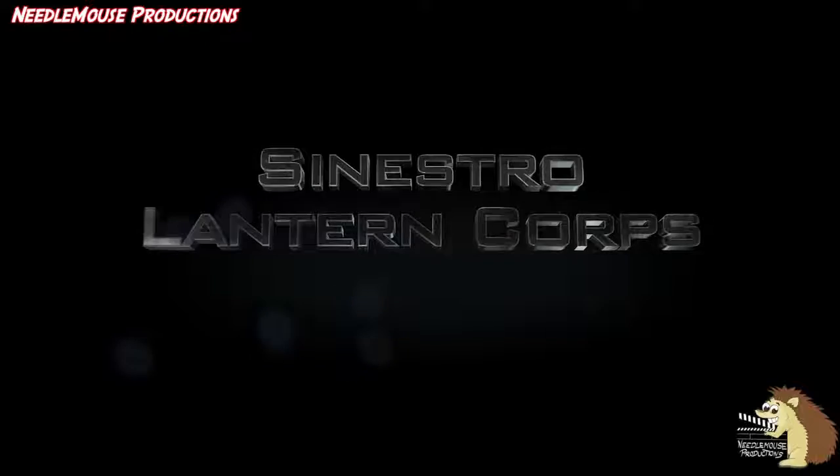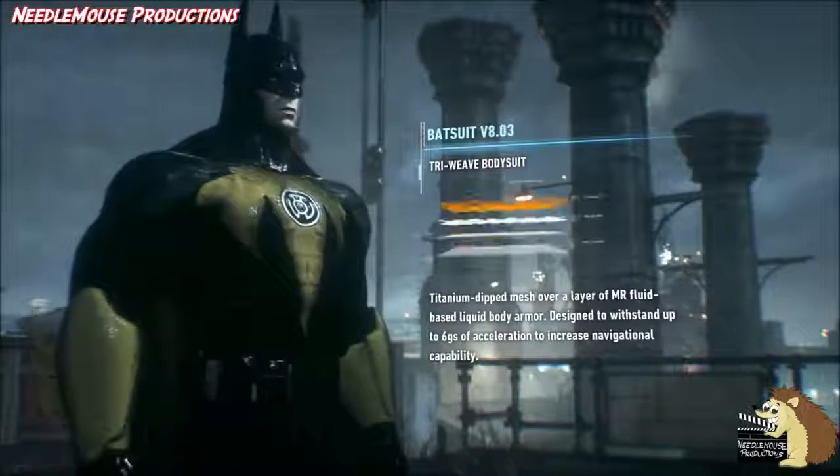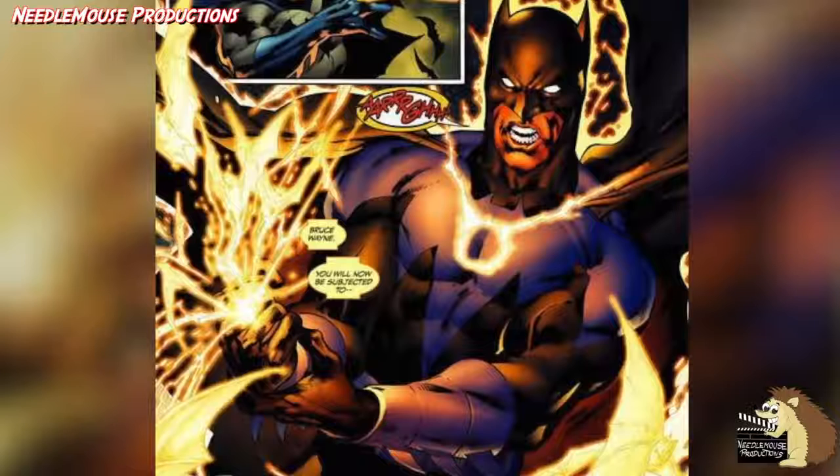The Sinestro Lantern Core. Let's start with the Fear Lantern Core. After all, Batman keeps the criminals of Gotham in line with fear. And just before the Sinestro War comic event, a Sinestro Core Ring of Fear came to Batman, as he had the ability to instill great fear. The ring chose him and went on his finger.